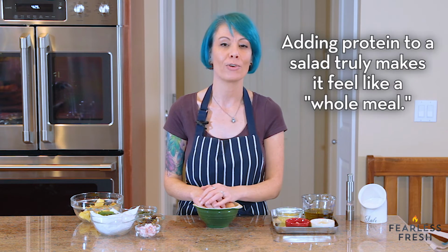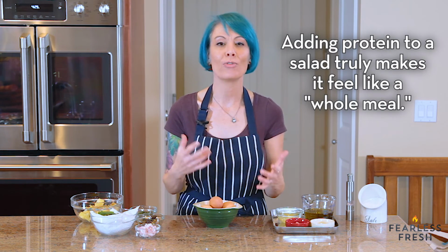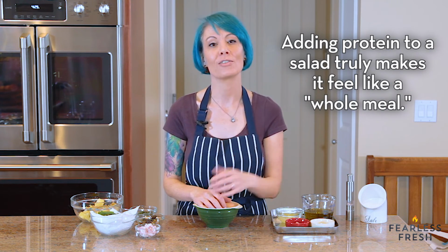And a lot of other omnivores I've talked to tend to avoid salad, but once they started adding meat to their salad, they started feeling like they were more sated, like they really got what they wanted out of the salad. So if you're an omnivore and you find yourself avoiding salad because it's just not enough to fill you up, you should really consider adding meat to your salad.